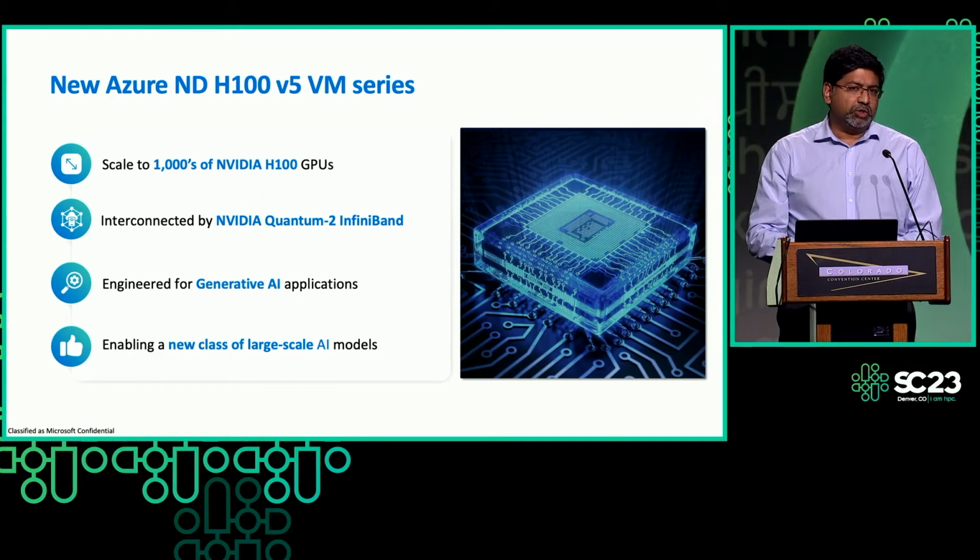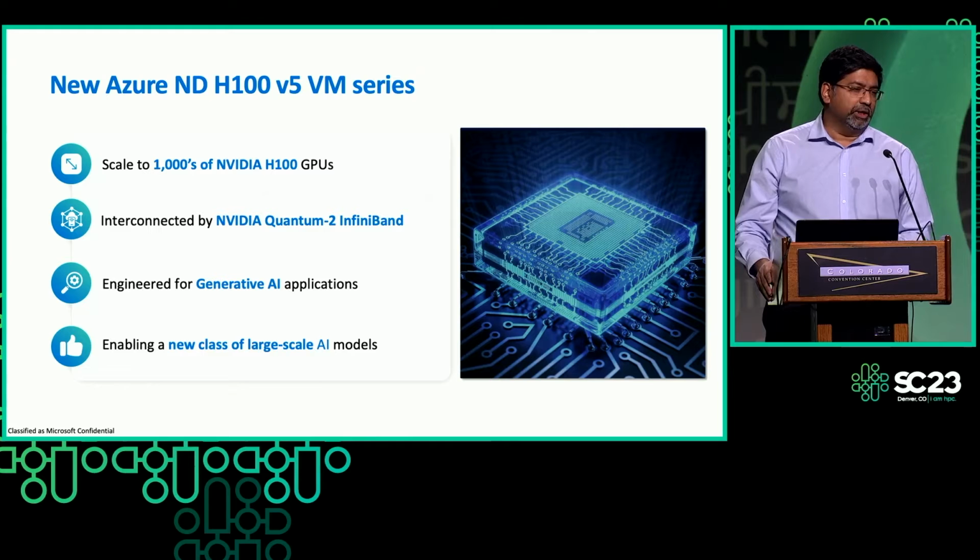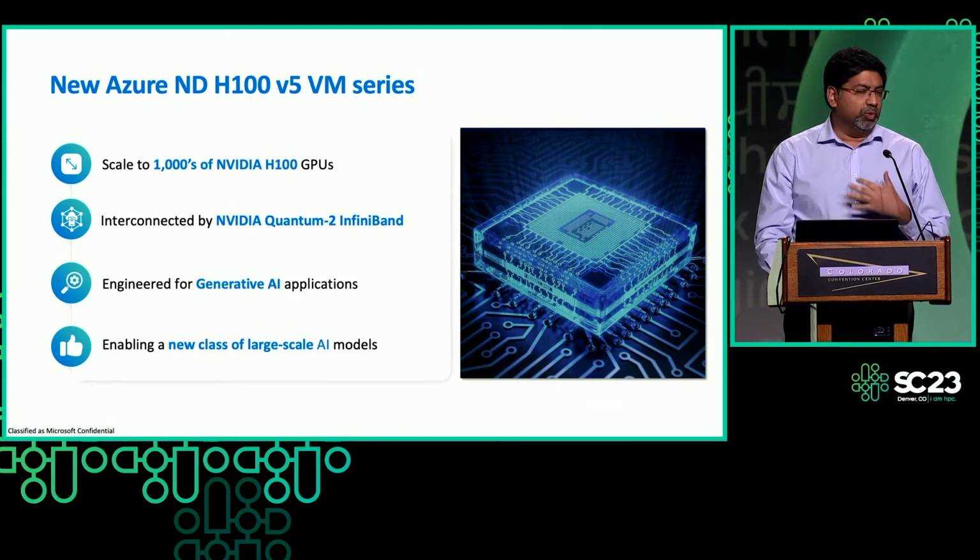It has been engineered specifically for generative AI applications. It's no secret that Microsoft is investing tremendously in AI. So this was designed for our flagship AI customers, and certainly is capable of enabling a new generation of large-scale models, which are being used both internally and externally.